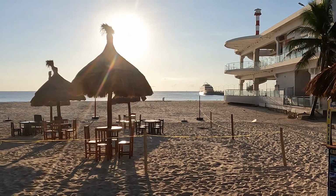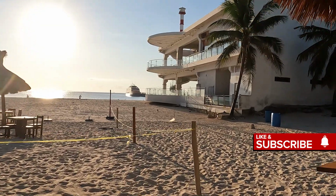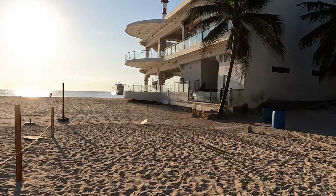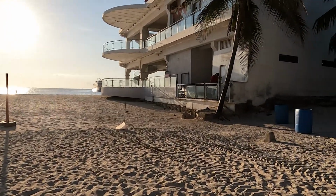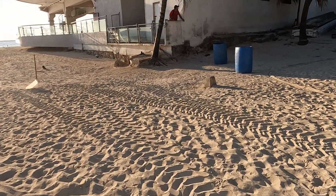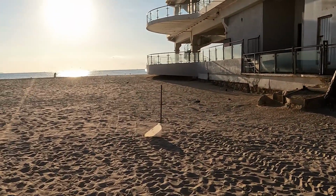Now we're going to head out onto the beach here and we're going to see the ferry dock. You can see one ferry out there waiting, and Cozumel is just across the way there on the horizon. You can see it. There are some big tire tracks here. I'm wondering, is there a lot of seaweed going on here? We're going to head down to the beach here and check it out.